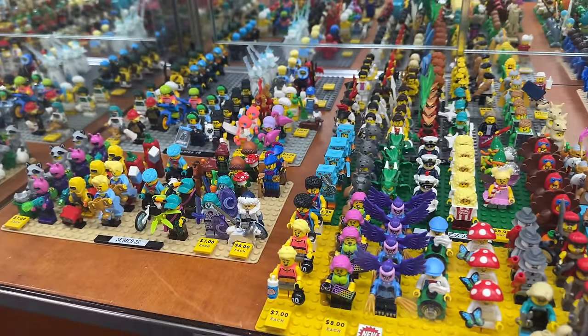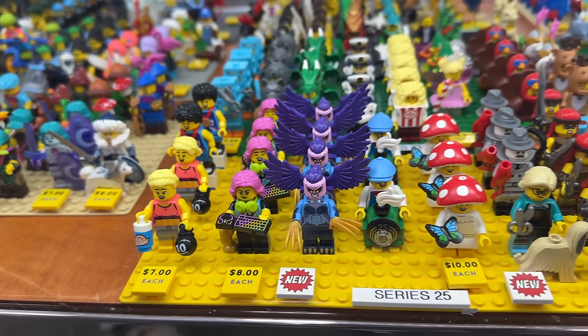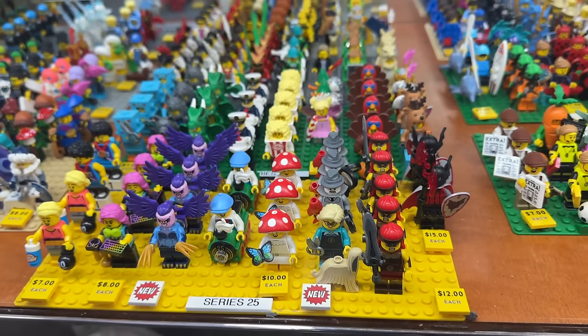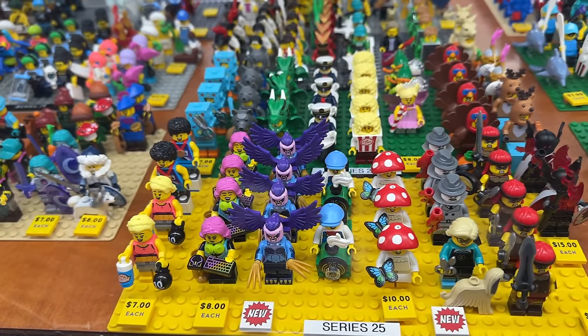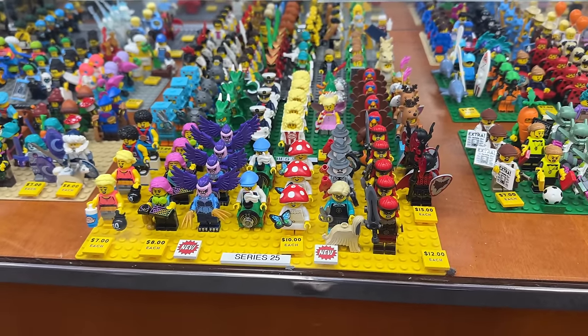Oh, this is neat. So here's a bunch of their CMF series minifigures, and they do have a lot from the newest wave, series 25. So that's pretty exciting. They don't have any goats here, unfortunately. The goats are so cool, but if you are looking for some and you don't want to deal with boxes, this is a good place to find them.